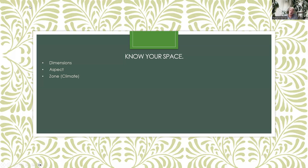Your climate zone. Now, if you're in Qualicum Beach or anywhere on the east coast of Vancouver Island, you'd be about an 8B. But if you have a pot garden where all the plants are in pots, you may be an 8B, but reduce your zones by 2. So you're looking for plants that are hardy in zone 6B, because they are not sitting in the ground, they're sitting in a pot and thus the roots are more prone to freezing.